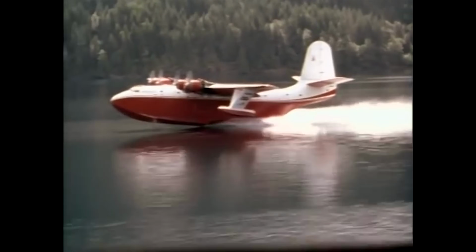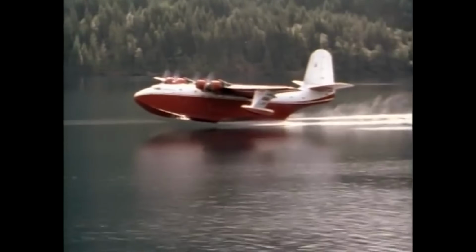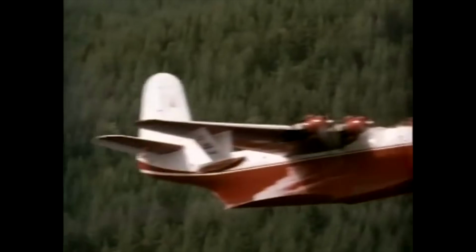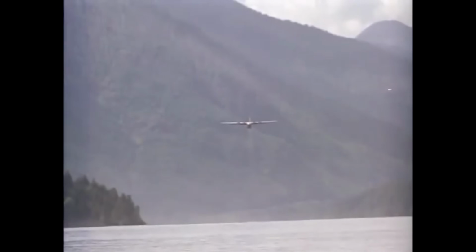You always pick up into wind. But once you get the aircraft airborne, then you're just a heavy, slow-flying aircraft that's slow to maneuver. You need lots of room to get your speed up, to climb out. It's 10 times slower than when you're empty.